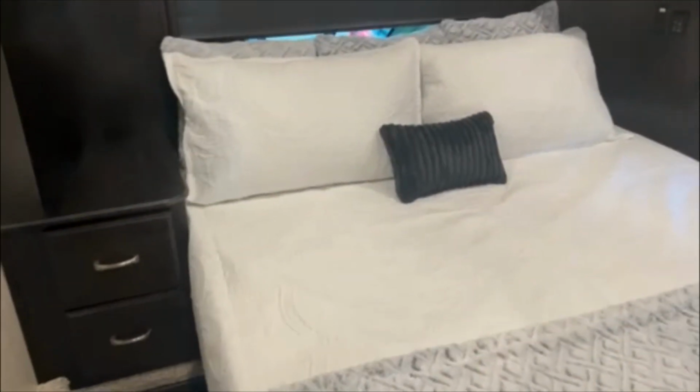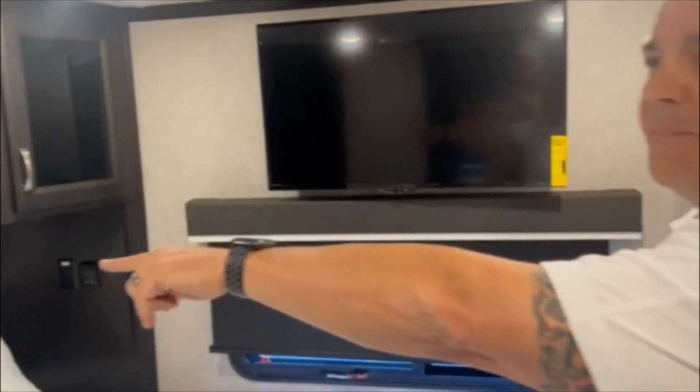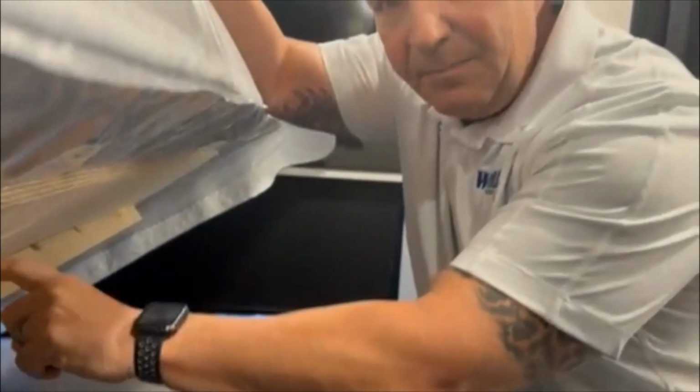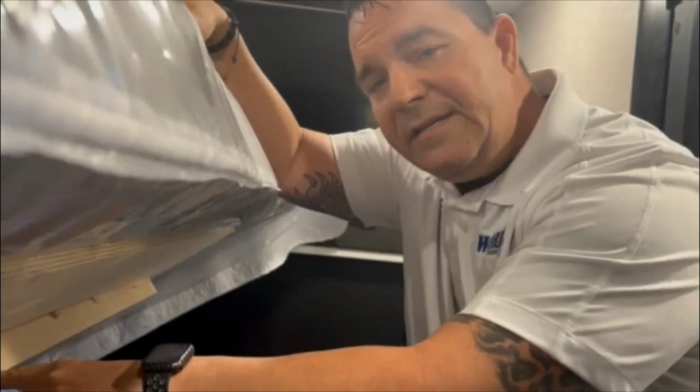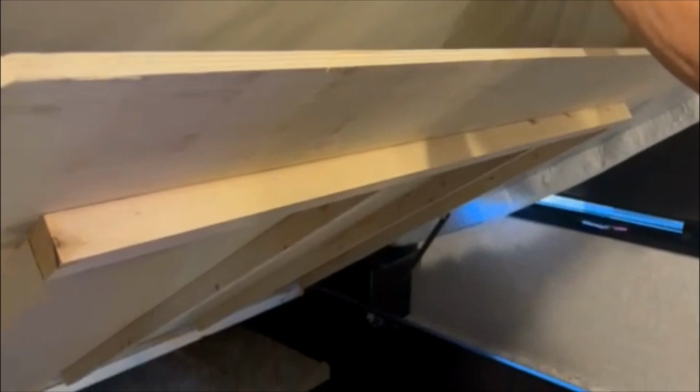Welcome to the bedroom. You can see you have a king-size bed. You have a window up above the bed. You have USBs and power on both sides, drawers there. And again, underneath, take a look at this, you guys. And I bring it up all the time because too many people think that it doesn't mean anything. When you have wood instead of OSB or particle board, if this gets wet, it's not going to get ruined. And as you can see, I had a construction guy go, you know, we actually use 3/4 inch plywood to make sure that you're going to have that stability.